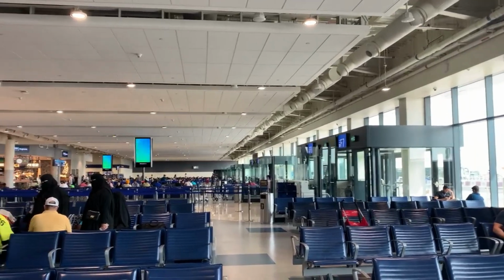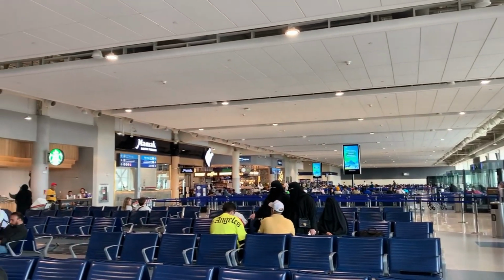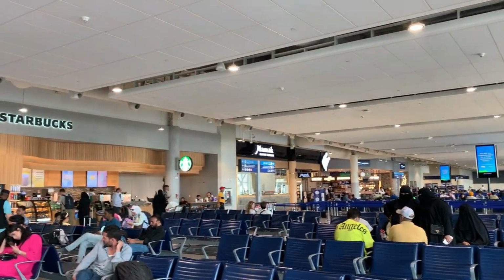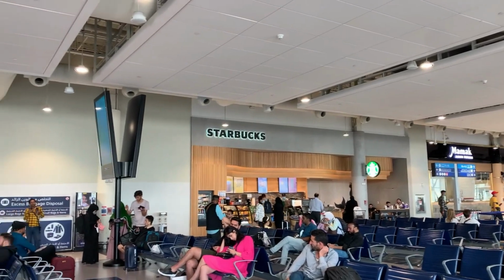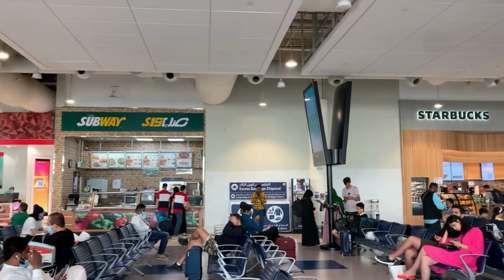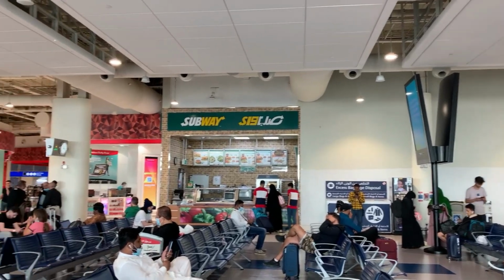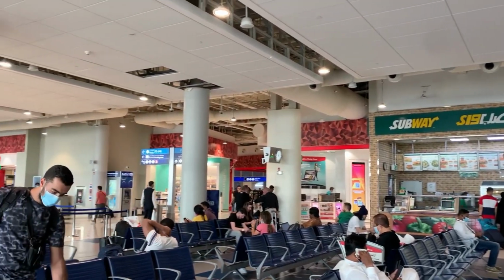The gate area here is very linear. All the gates are just one right beside the other, and you don't actually get on the aircraft from here. You're going to walk out and you're going to get on a bus. You can see all the little fast food places behind. You got a little bit of America there. You got Starbucks. You got a Subway over here. There's several other fast food style restaurants with a Middle Eastern theme.